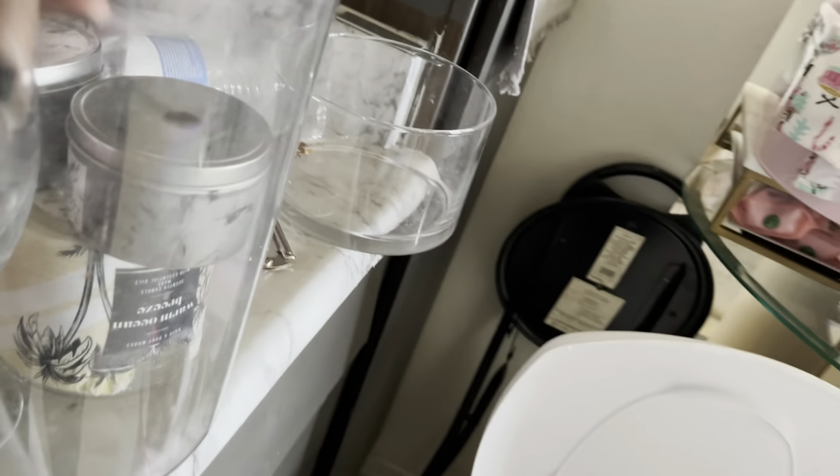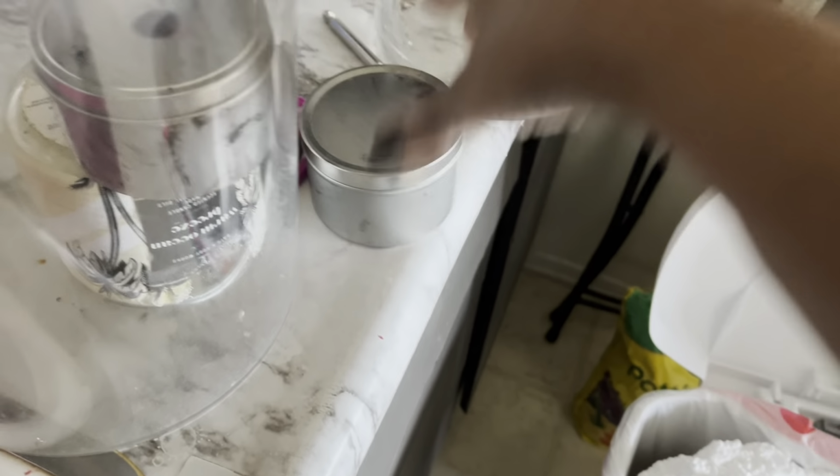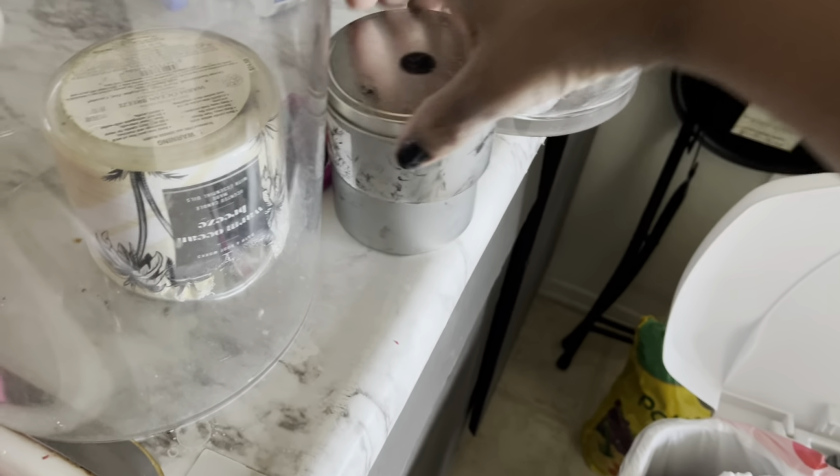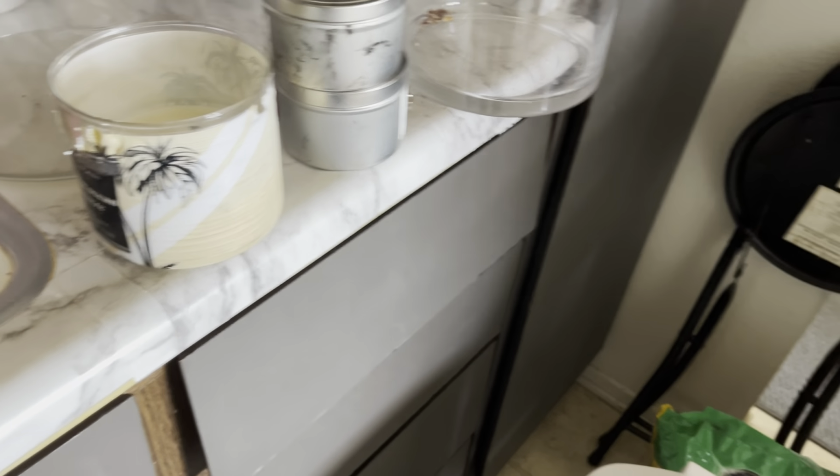And then I'm also getting rid of the candles here. My daughter gave them to me, but I don't like the way they smell. So I think she got them from Trader Joe's. These 2, and I'm thinking she got this one from Bath and Body Works. Then I'm going to see if my granddaughter wants those. I don't know. I really just want to put them in the trash to get rid of them.